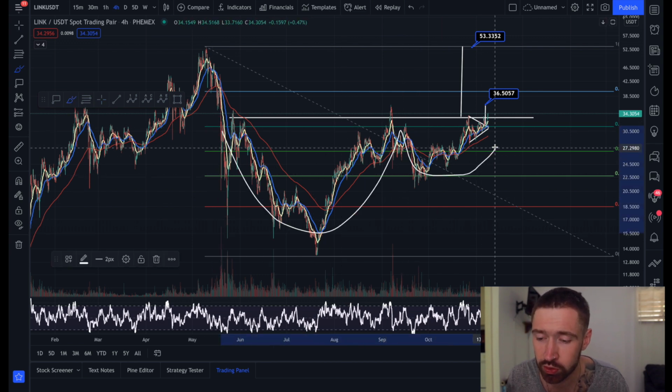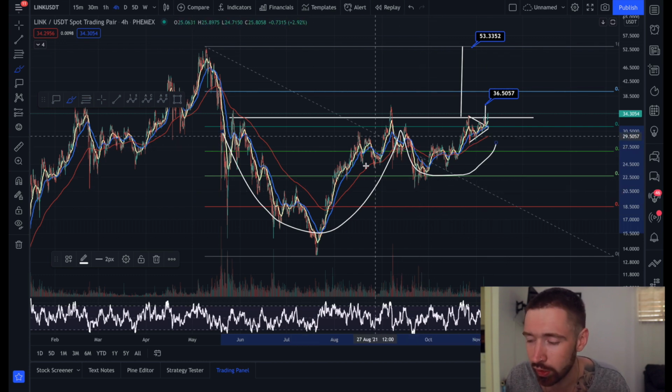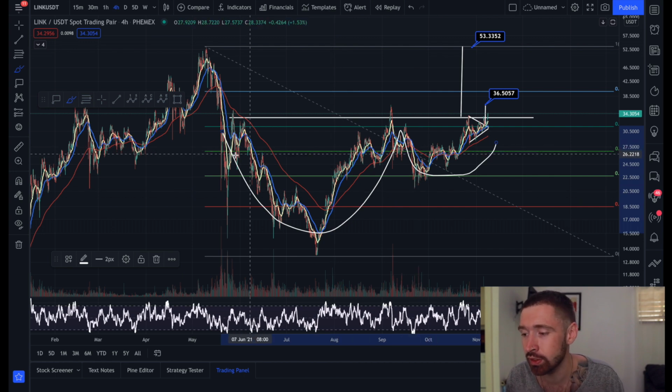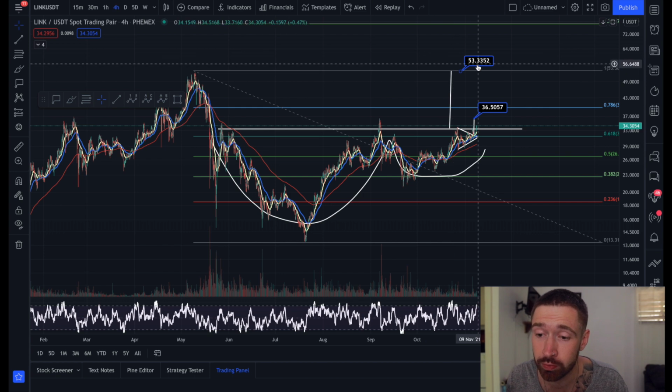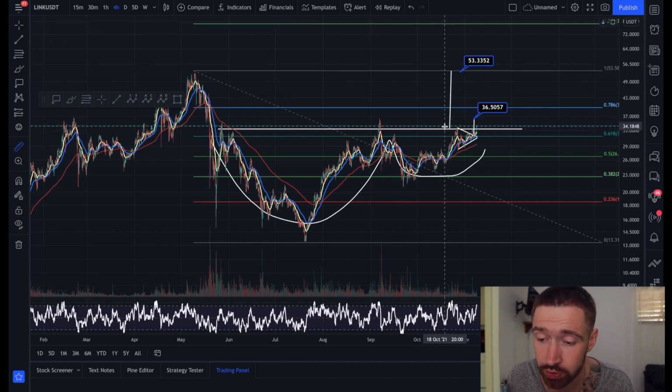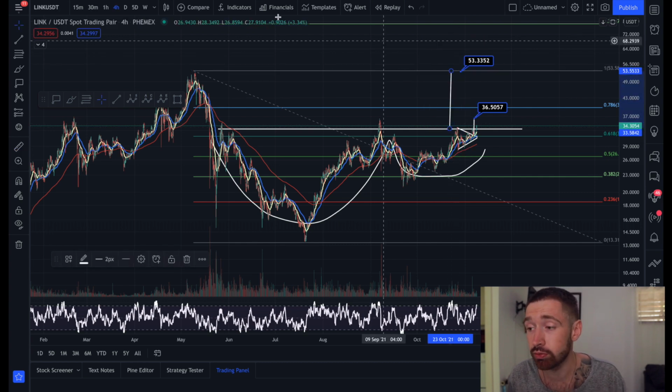Now many coins are just starting to break out of these large reversal patterns. So terrific entry points as a trader, as an investor, in my opinion. All right, guys, so your target is all the way up at 53.33. You can see we're just starting to break the neckline. So that's a juicy trade opportunity here of about 60% for Link.